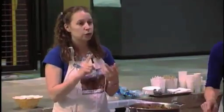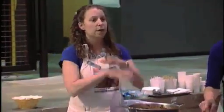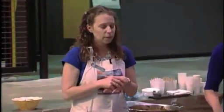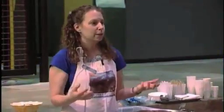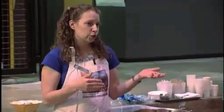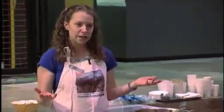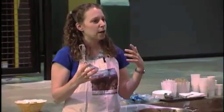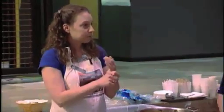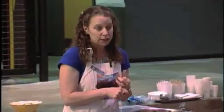All sweeteners are going to affect your blood sugar, right? They're all going to make your blood sugar go up. Whether it's honey or maple syrup or sugar or corn syrup or agave nectar, they all will affect your blood sugar. It is true that honey and maple syrup have a little bit more nutritive value. My feeling about that is that if you're looking to your dessert for nutritive value, you have bigger changes that you need to make.